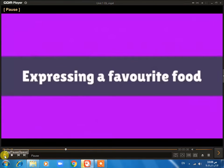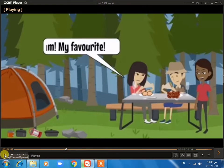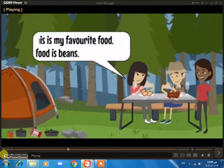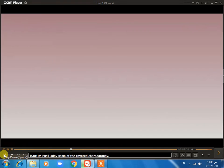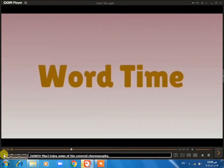Expressing a favorite food. How to express about your best food or your favorite food. Okay? Yeah, my favorite, like she said. My favorite. She means beans and eggs. Okay? This is her favorite breakfast. This is my favorite food. My favorite food is beans. So, her favorite food, her best food on breakfast is beans. So this is how to tell someone what's your best or your favorite food.